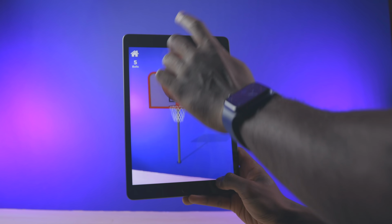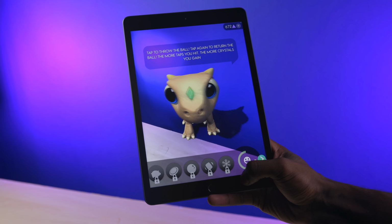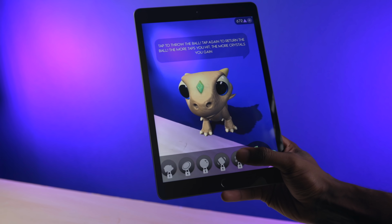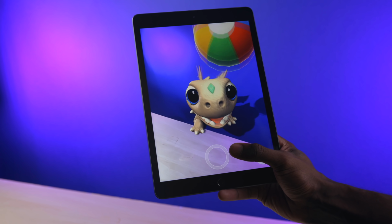While Apple did not add a LiDAR scanner to this iPad like they did on the Pro, it's good to see that they've slowly but surely started making improvements to the AR experience across all of their lineup. Who knows what the 9th generation will bring in that regard.